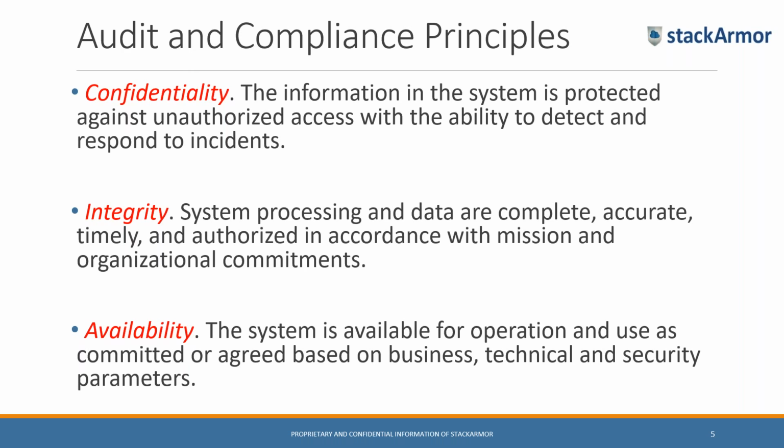And so really the goal is to make sure, from a confidentiality standpoint, that your system and your data are protected against unauthorized access. Additionally, you have the ability to detect and respond to unauthorized access. All of us today from an IT standpoint know that there are a number of threat actors, and there are a lot of things happening around us. So while we might implement robust security controls, we must be able to detect in case something goes wrong. So it's this notion of continuous monitoring.